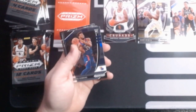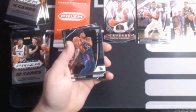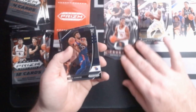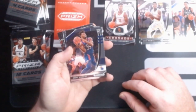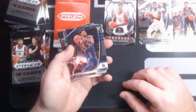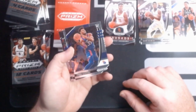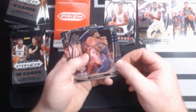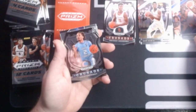Is that one of those green pulsars? I think so. Green pulsar card. Okay. And then we got a Precious Achiuwa. Help me out here, guys. I'm really trying. Mostly struggling, but really trying.